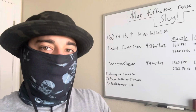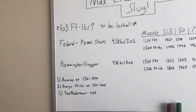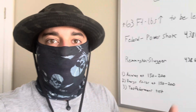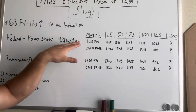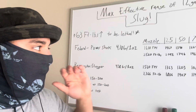So let's go over the muzzle velocities, and also the velocity of the projectiles at range, and their energy in foot-pounds. Now, Federal Power Shock and the Remington Slugger are both 438 grain projectiles, which means they're 1 ounce. We kind of figure that's usually the weight, right? It's all the same. However, the Federal comes out of the barrel a little bit faster than the Remington. The Federal is 1610 feet per second, while the Remington is 1560 feet per second. Also, your mileage may vary depending on altitude, barrel length, etc., right? But we're just going to take Remington and Federal for their word, so that way we can talk about this calculation.